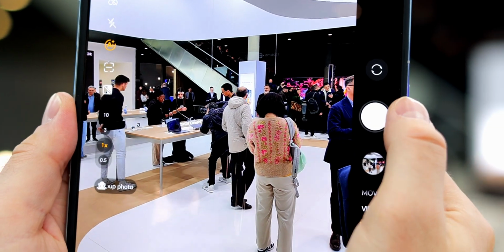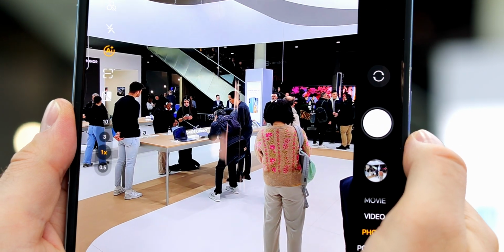And it also has autofocus, so it doubles as a macro camera, which is nice. There's also a telephoto camera with 3x zoom for portraits, f2.4, and this one does have optical image stabilization, which is kind of weird. Maybe Honor is super confident in the performance of the main camera, so it decided to save the OIS module for the telephoto. We'll have to wait and see.